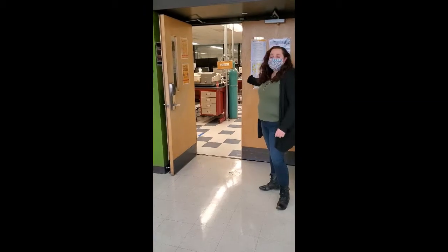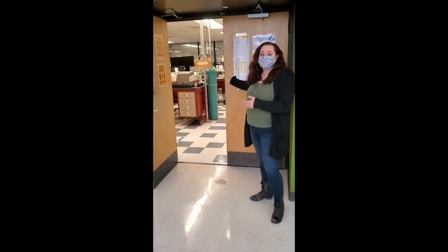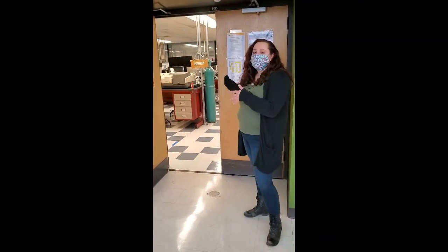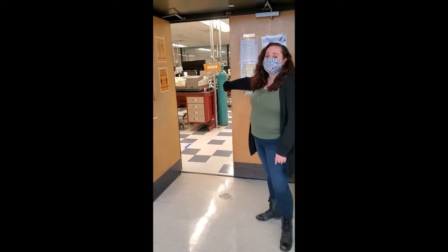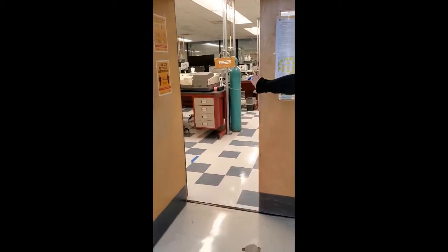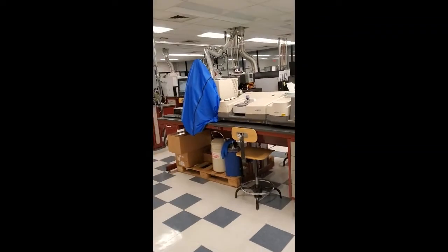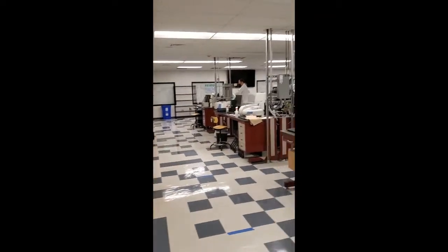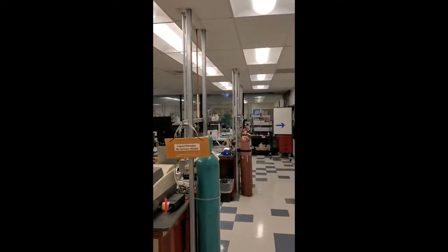So this is the handy dandy Instrumentation Suite, which we can use for any classes that need any of these instruments, and for research. We also share this with the chemistry department. But there's so many things in here that are useful to the forensics department. We have a couple of the IR, infrared spectroscopy instruments. We have a couple Ramens. We have a whole bunch of GCMSs and a couple of HPLCs. The DART isn't in here, but we have a DART for the toxicologists and the controlled substances students.